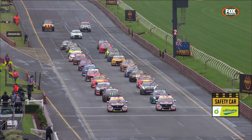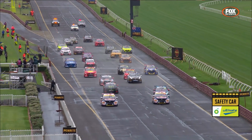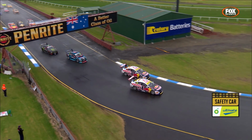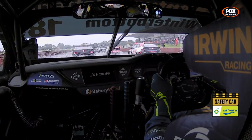Replay of the start, and it was a nice job by Whincup. Looked like he got pretty much a textbook start, although Van Gisbergen's latter part of the start looked actually pretty decent. They argued about it for a while on the run into turn 1. Jamie gave him some space. They didn't rub. James Courtney ran wide.